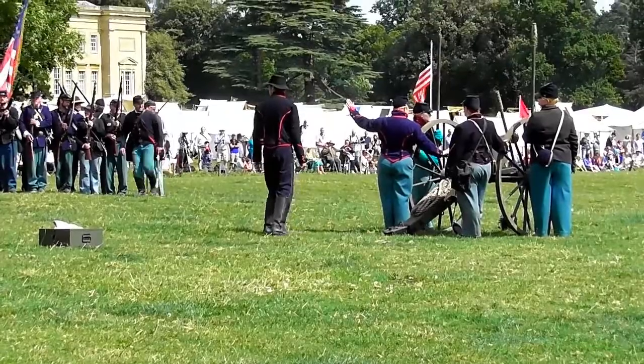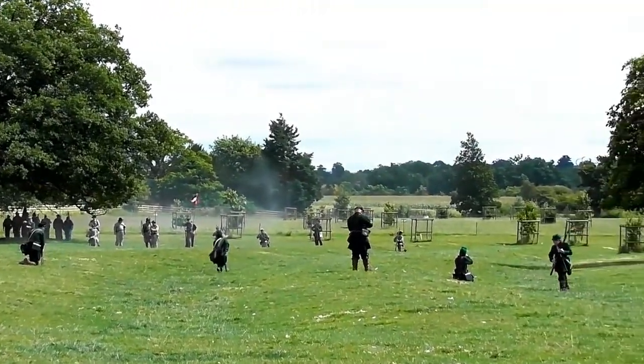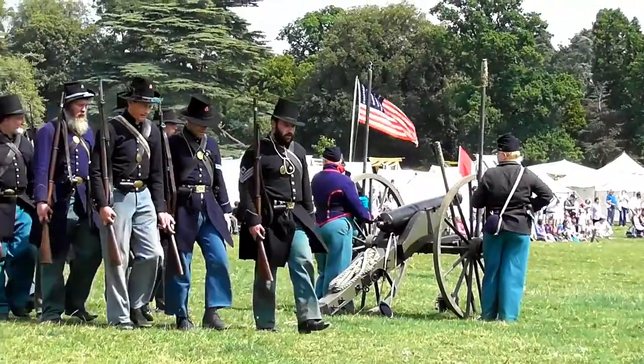Union cavalry were very fortunate compared to the Confederate army, had breech-loading carbines. We had repeating carbines. The Confederate cavalry still has handguns.